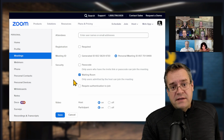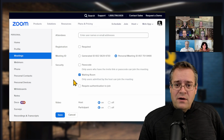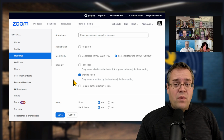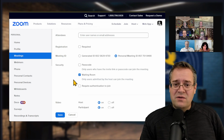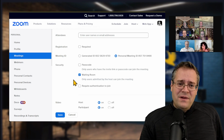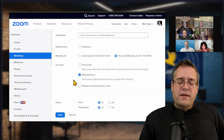In fact, when you take part in my challenge, you'll see the VIPs are in there for the first hour, and then we let the general session in for the second hour. So we use a waiting room to do that. That way it's one link. There's no confusion, no VIP link, general session link. It makes it simple right up until we make sure we've got the right list to let people in. And we do that with a waiting room.